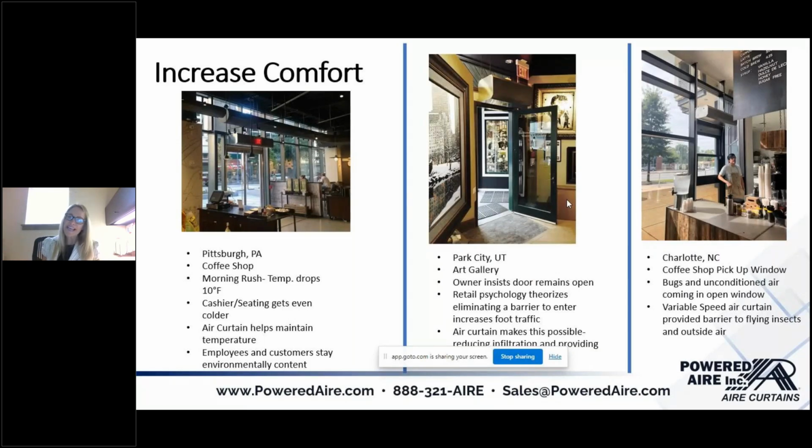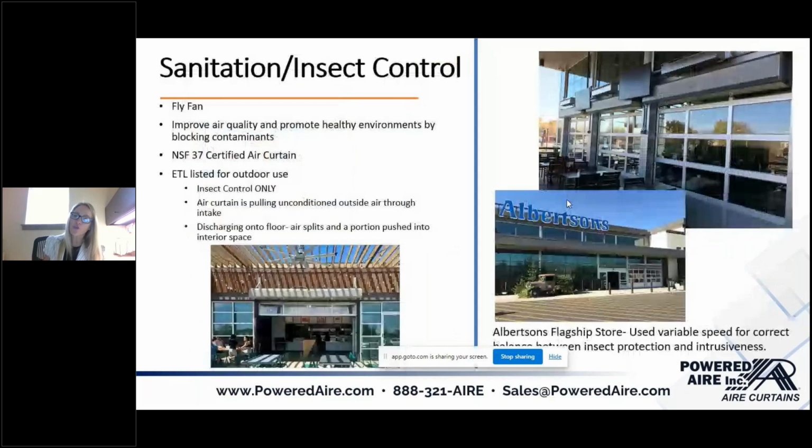Another benefit: sanitation, also insect control. You will often hear air curtains called fly fans. Same thing as an air curtain, air door, fly fan. When you use them for sanitation, they're going to improve air quality and promote a healthy environment by blocking contaminants. We do have units that are NSF certified. So if you work in food service, restaurants, cafeterias, we do have multiple units that can go on different openings of the facility for NSF.